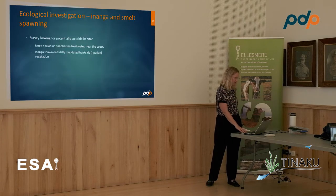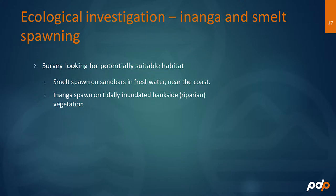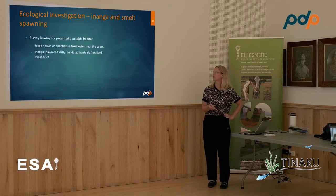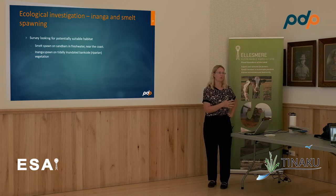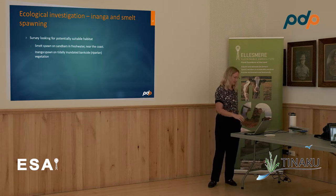Okay, then we did an inanga and smelt spawning survey. It's a bit of a mouthful. We were looking for potentially suitable habitat in this lagoon area for inanga, because they're quite specific in where they like to spawn. So inanga are the juvenile whitebait species. We're looking for areas where they like to spawn in the kind of salt wedge. They like to spawn in the bankside riparian vegetation, which is why these hapua are often really great habitat for them to spawn, and then smelt spawn in the sandbars, which isn't really the habitat that we have in Jollies Lagoon.